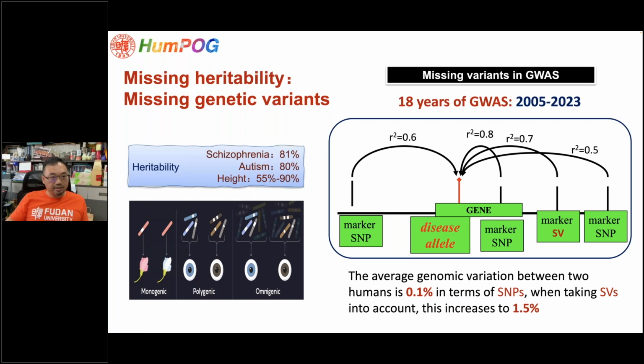Of course, I would agree, but our argument is that since we missed a lot of sequences, as I just mentioned, right? 70 megabase per individual. So since you missed so much genetic variation, so many genetic sequences in your studies, no wonder you have this missing heritability, right? So this is reasonable.